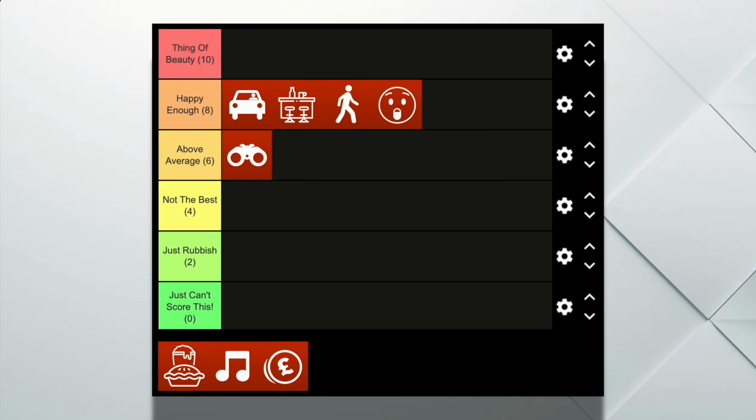But I think 6 is fair for the view overall, to be honest. Superb. There we go. 6 for the view.